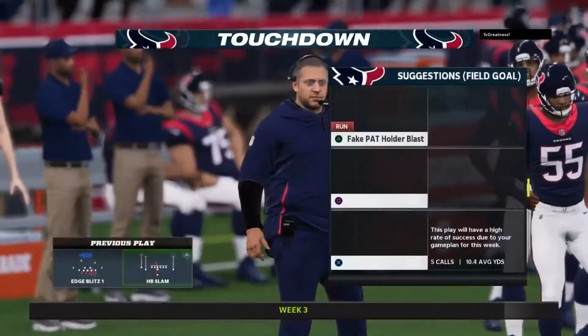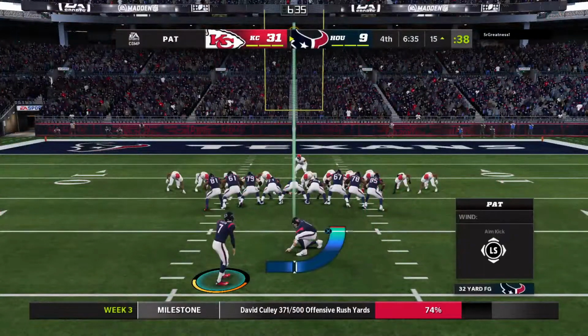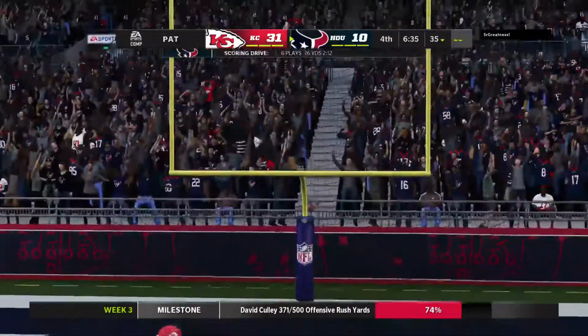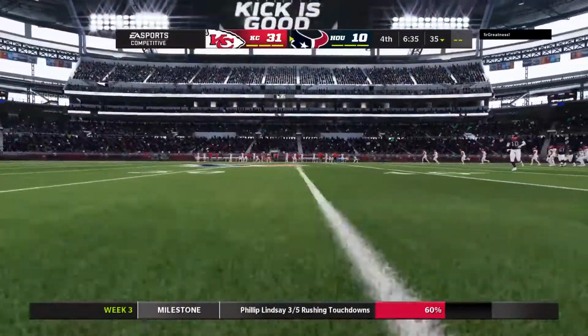Touchdown, Houston. Phillip Lindsey, his 4th touchdown on the year. And the Texans are finally into the end zone here in this 4th quarter. Extra point by Fairbairn, up and good, and that'll cut the lead back down to 21.